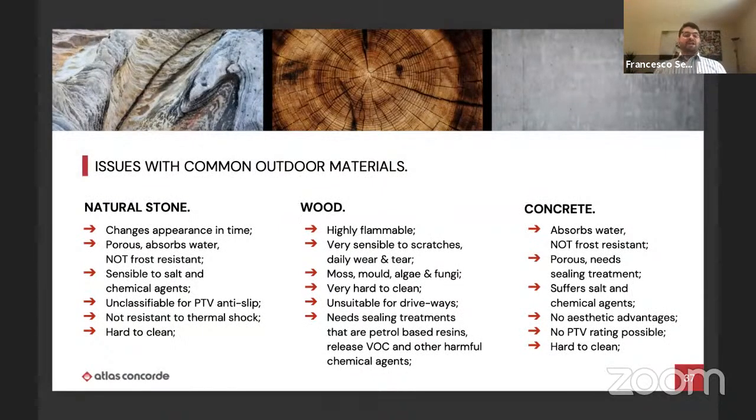So porcelain, and why is it interesting in respect to natural materials? Let's have a quick look. In terms of pricing, Atlas Concorde is around £20 per square meter, delivery included, whereas natural stone can go around maybe £80 per square meter. Marble goes up to £500 per square meter. And it's really price competitive.